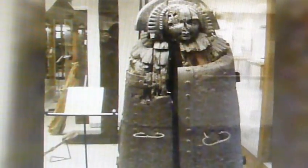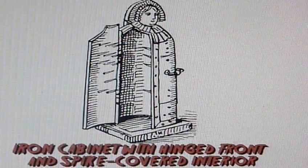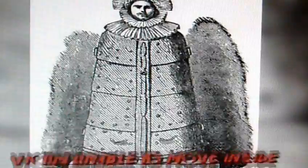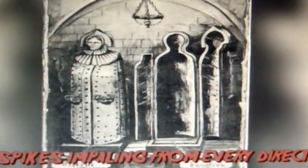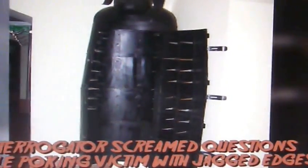Number 11. The Iron Maiden. The Iron Maiden was a torture device consisting of an iron cabinet with a hinged front and a spike-covered interior, sufficient to enclose a human being. Once inside its conical frame, the victim would be unable to move due to the great number of steel spikes impaling them from every direction. The interrogator would then scream questions at the victim while poking them with jagged edges.